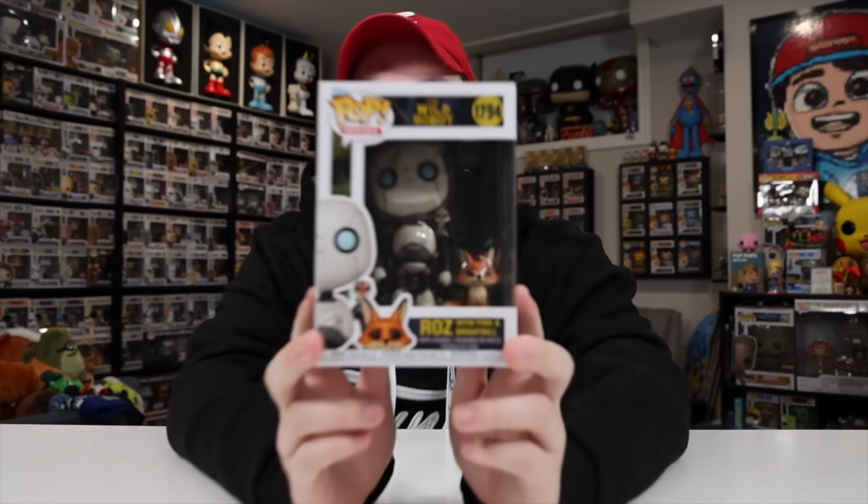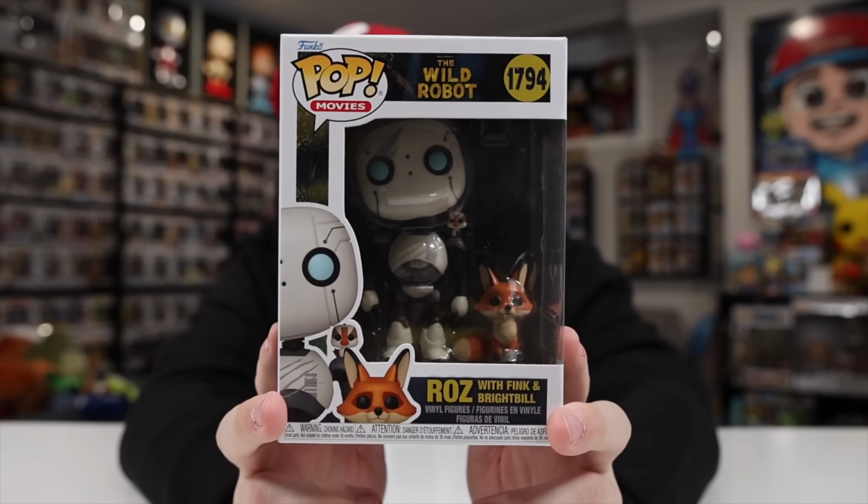And if you guys don't know, this is Roz, of course, from The Wild Robot. And actually, now that I say that, it's not just Roz. We also get Finkel and Bright Bill, which is a really jam-packed figure when you think about it. 3 characters in one, and I love that they made it just a single figure for The Wild Robot. I think it makes this one a lot more special.